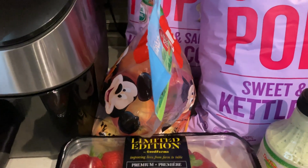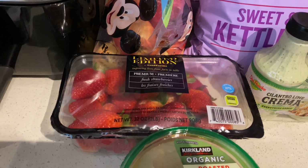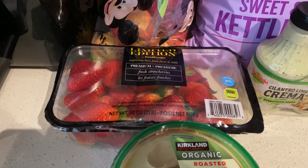We were totally out of apples, so we got some more of those. We were also out of strawberries. These were $5.99, but they actually looked really good today. I was like, whatever. It will make the toddler very happy. So we got some of those.